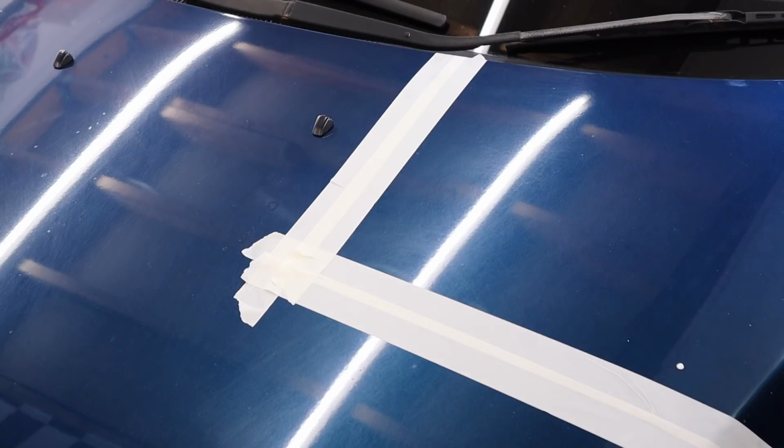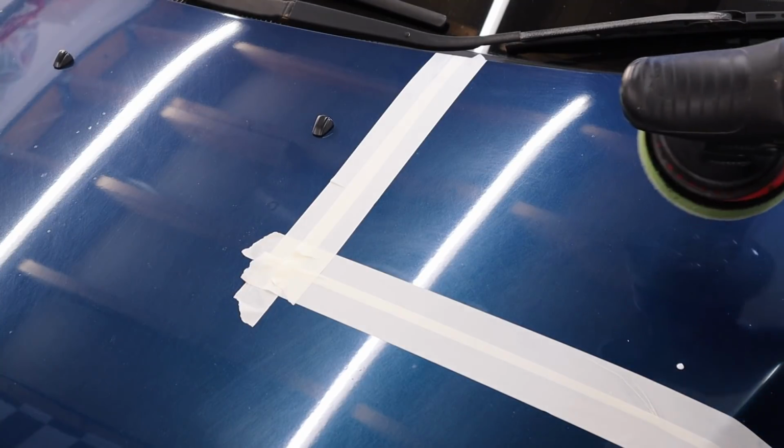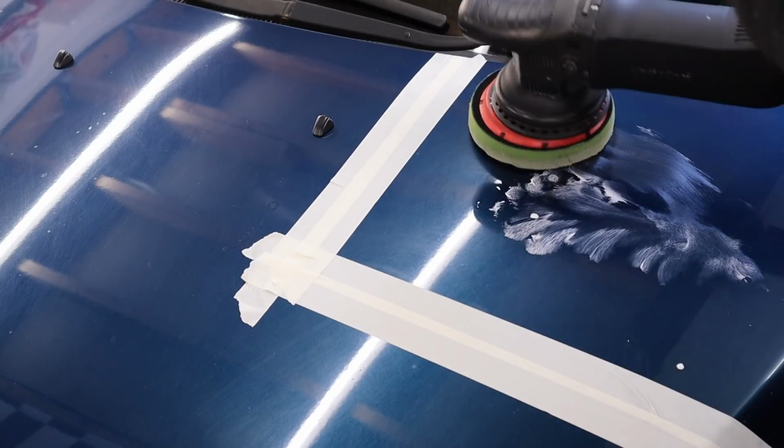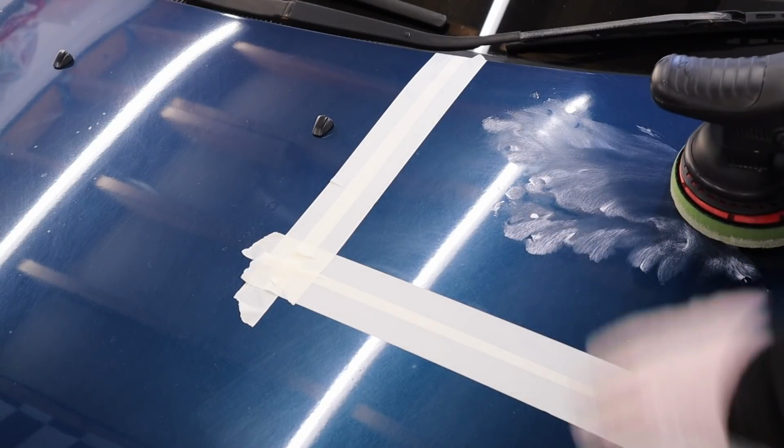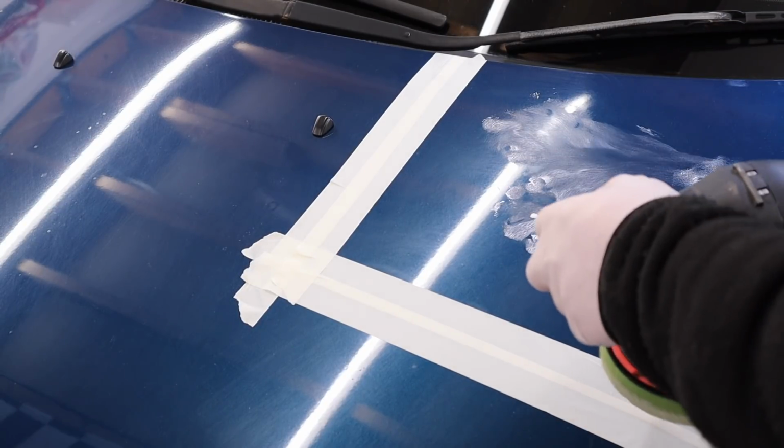Like the Meguiars 105 and 205 compounds are really very good, so you should maybe try them if you want to do your own car. Just go easy on them though and start off on a low speed. Right, okay, so here we go. I'm just going to do 1 or 2 passes, 3 passes will do, and you'll see the difference. It'll take 30 seconds.